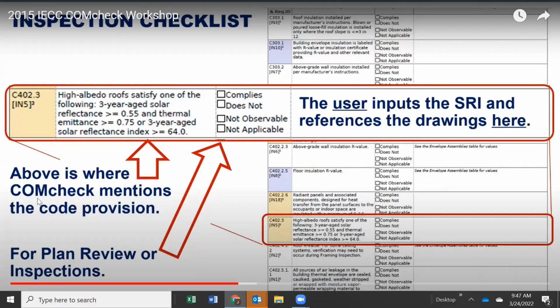So at any rate, COMcheck is what makes it really great for everyone involved to be able to verify that the code's being complied with. It's just brilliant. I love this part of COMcheck and ResCheck. It's great. Yeah. But if you don't do it, then it's not being done.